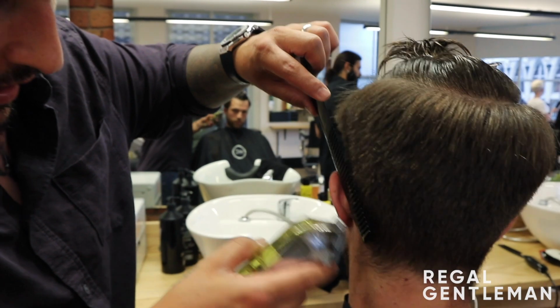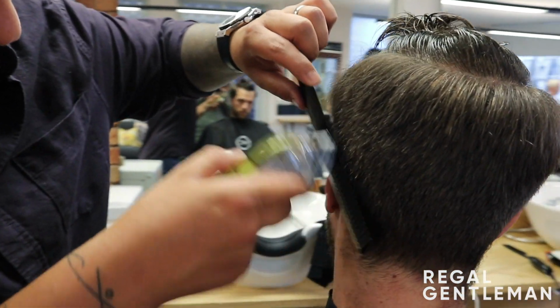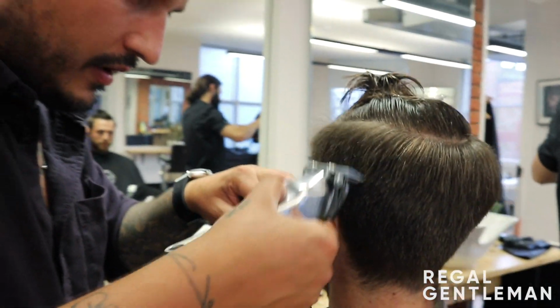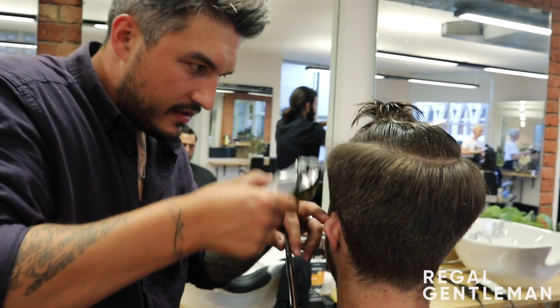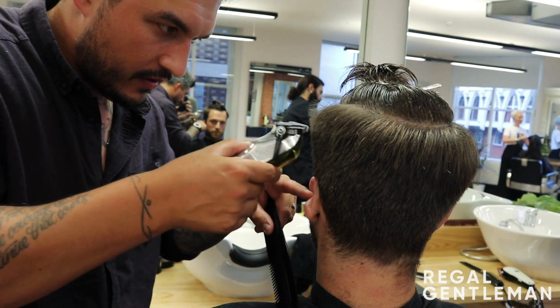So to get rid of any of them longer hairs we've left with the number 4, and just turn the clipper around and just skim over it to get rid of any little spiky wiry hairs. Smooth this off.